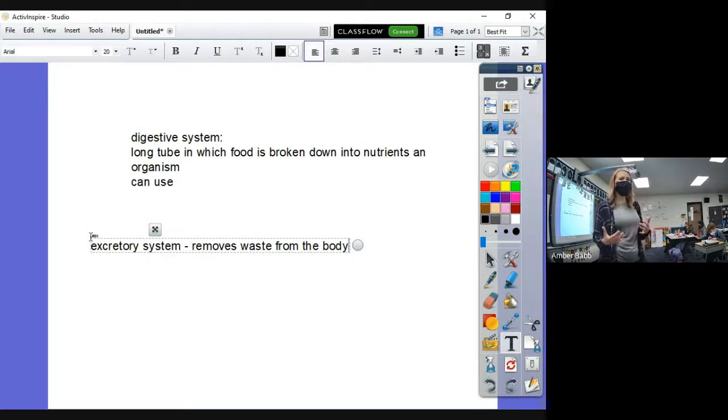Your body needs salt, but it doesn't need a lot. Everything we eat has salt in it, and so it's something that we can very easily get too much of in our body. To help us get rid of it, we can sweat it out. As long as your body's doing what it's supposed to do, your sweat is salty, because that's one of the ways that we remove excess salt from our body.